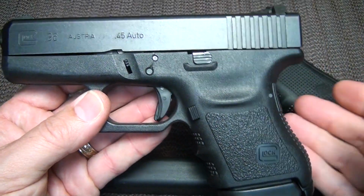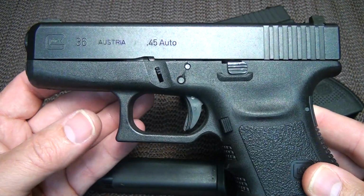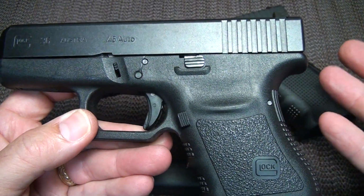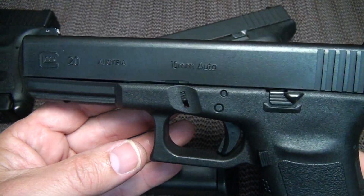Of course, you have different calibers, like this Model 36, which is a 45 ACP. It holds 6 rounds, and it's an excellent concealed carry piece. But then you also have your Model 30, which is larger, and then you have your Model 21, which is a full-size 45 ACP. And talking of big bore, here's my 10mm Glock 20.